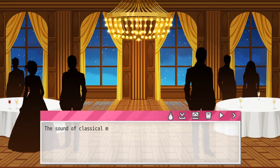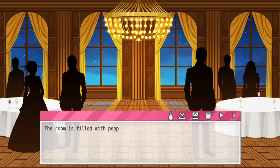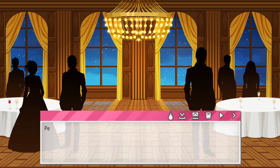Oh wow. The sound of classical music hits my ears immediately. My mouth just about drops open at the sight before me. The room is gorgeous, but not only that, the people are as well. The room is filled with people buzzing around. Lots of gold, purple, and blue sequined outfits are amongst the crowd. And of course, the most important thing, the extravagant masks.